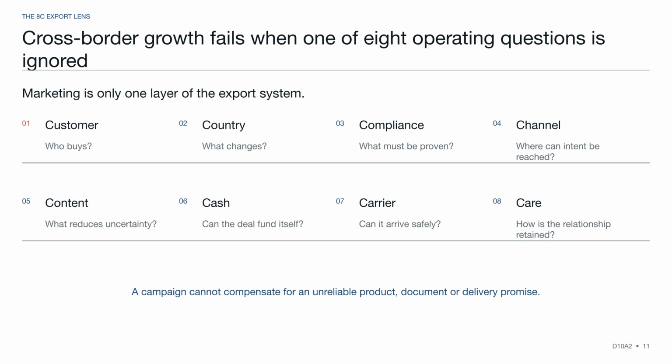Growth fails when any of the 8 operating questions are ignored. Marketing is just one layer. Operations like compliance, carrier reliability, and cash flow are equally critical. A campaign cannot compensate for an unreliable product or delivery promise.